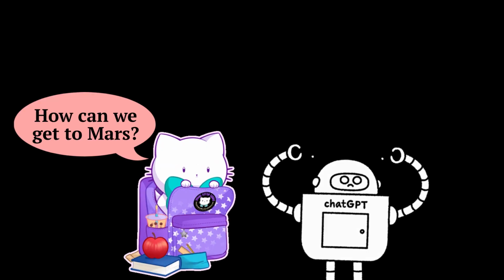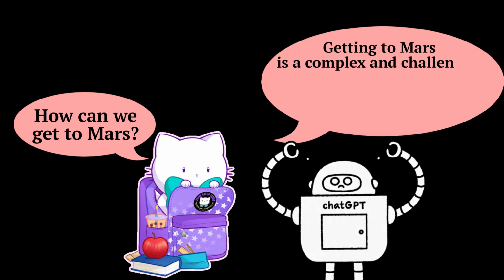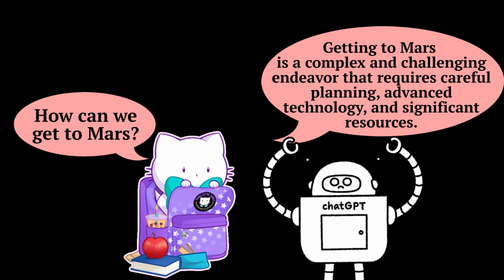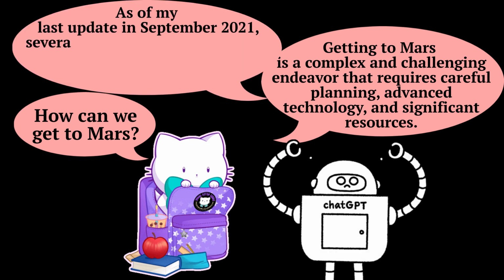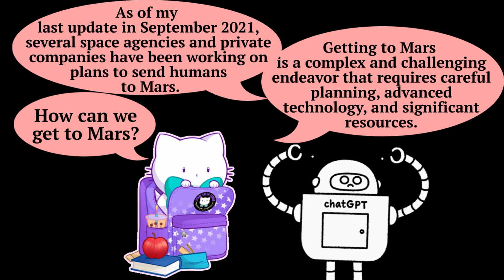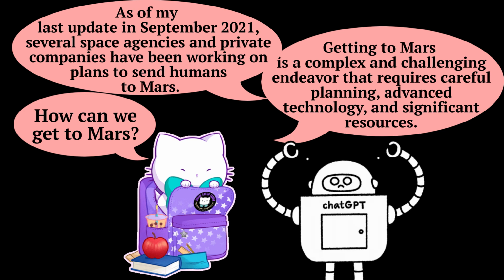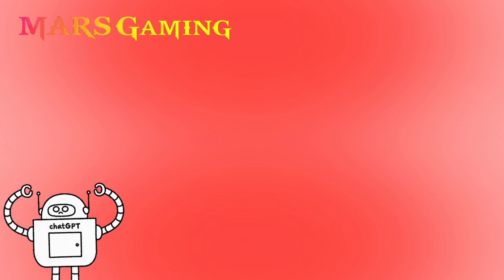How can we get to Mars? Getting to Mars is a complex and challenging endeavor that requires careful planning, advanced technology, and significant resources. As of my last update in September 2021, several space agencies and private companies have been working on plans to send humans to Mars. Here's a general overview of the steps involved.